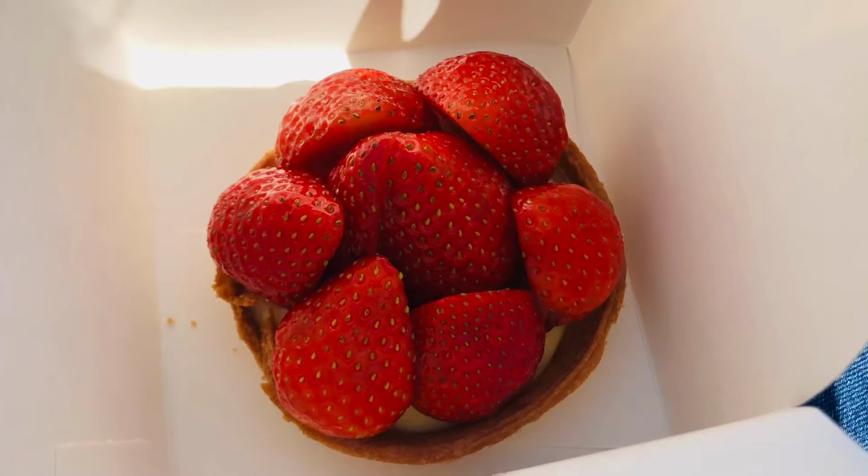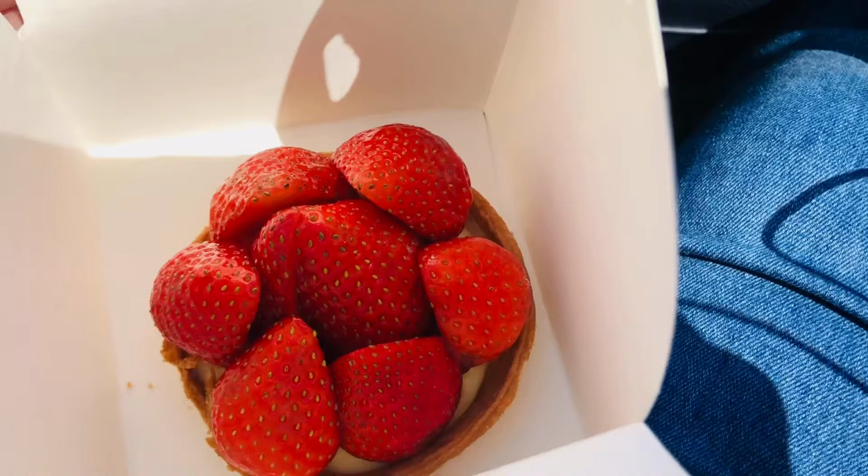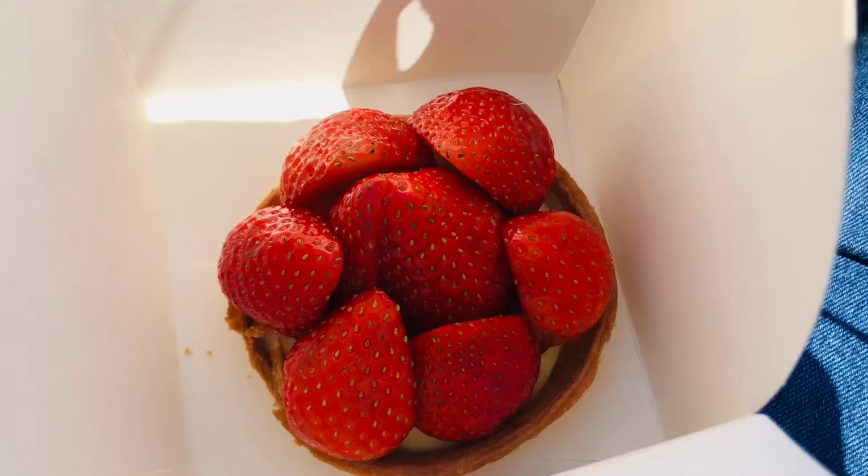So I got this small tart au fraise or strawberry. So tikman natin siya. This is my lunch. Actually, it's 1 o'clock. Wala akong breakfast. So straight to the lunch. Ito na yon. That's it. I don't know kung ano mamaya. Bahala na. Kung ano maisipan kainin on the way.